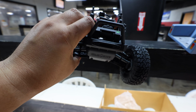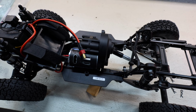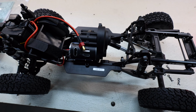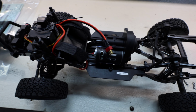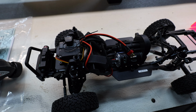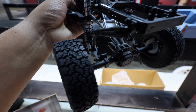That independent front suspension is still just kind of wigging me out. There's a top profile of the chassis there. Again, set up for a shorty pack at the moment. I think I have a battery that will work in there. If anything, I can change it out to the longer battery tray. But I like how there's not a whole bunch of extra stuff on this thing. It's kind of just a chassis, motor, and battery. That's how you want a solid crawler.